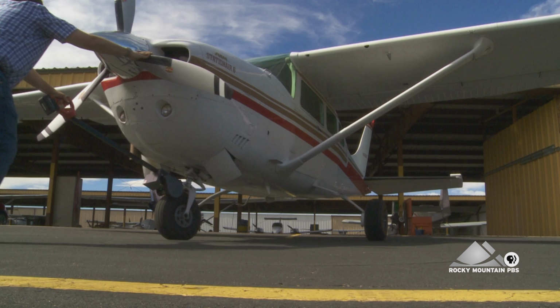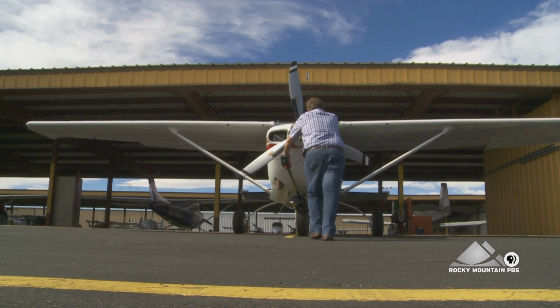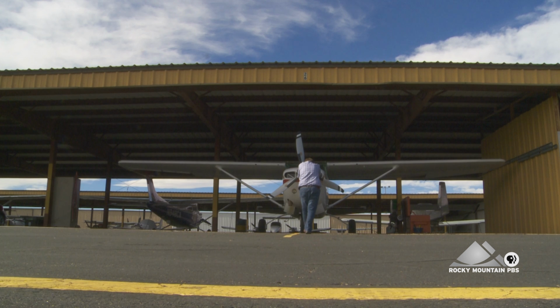If you drew like a Venn diagram of all the things that I do in my life, technical and aesthetic and creative, and mechanical, I think aerial photography really brings everything together.